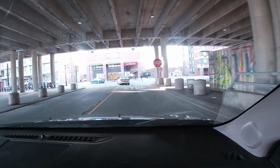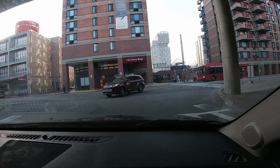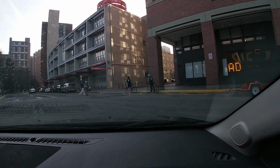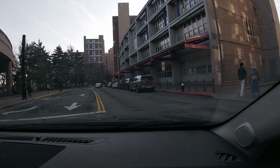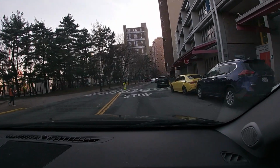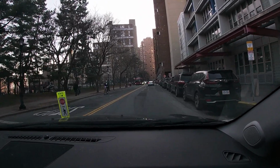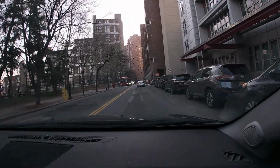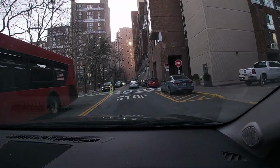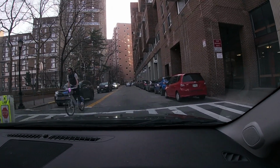Okay, so we're going to make a left here. This is basically the center of Roosevelt Island here. I think they have a stop sign. You've got to be very careful here. It's like 20 miles an hour, a stop sign every few feet. Let's say this would be like the main street of Roosevelt Island. These buildings up ahead were the first residential buildings that they put up. The buildings that have gone up lately have been more luxury housing.